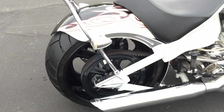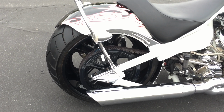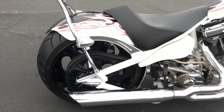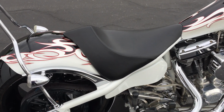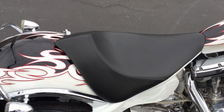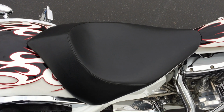Powder coating is in good shape, no major blemishes. Should clean up really nice. Solo seat is in good condition, no blemishes to point out there.